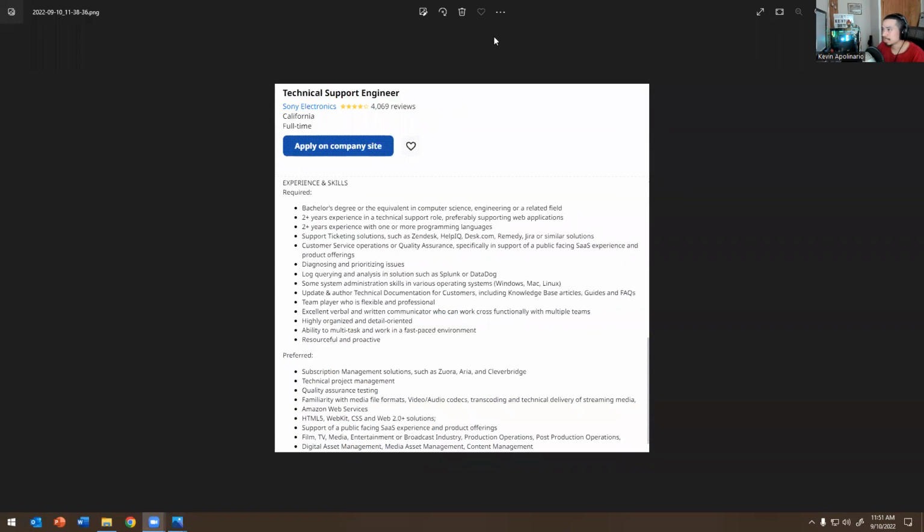All right, I'm going to open the next one. This is technical support engineer, and there's no salary here. This pays like 80K. We go over the next one because people were asking me about these roles. I'm going to put an arrow right here: technical support. It has 4,069 reviews, which means it could be an okay company. This is Sony, so Sony's pretty good. California, full time.